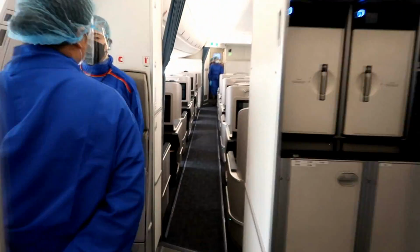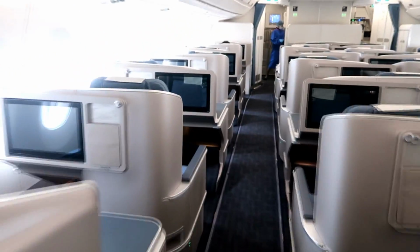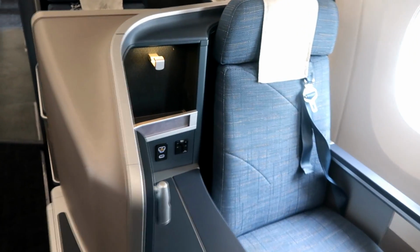Anyhow, I'm getting a feeling that the doors will be closed shortly, having only very few passengers going to General Santos today. So off I go to my seat in business class, where I'll be enjoying more room in the meantime on this flight that will last about 2 hours. So here I am in my business class seat.